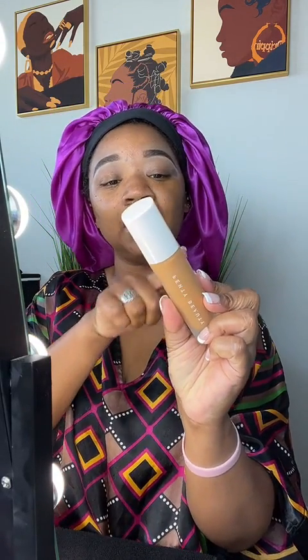So for my foundation, one of my faves, I've tried so many foundations, so many, and again, I'm not affiliated with this brand, but this is the only one that really works for me. I tried all of your favorite foundations. It literally does not work for me. So I'm going to be using Fenty Beauty's Pro Filter Soft Matte Long Wear Foundation. This is my go-to when I want to stay matte. I also use it in the moisturizing form. Let me go get it for you.